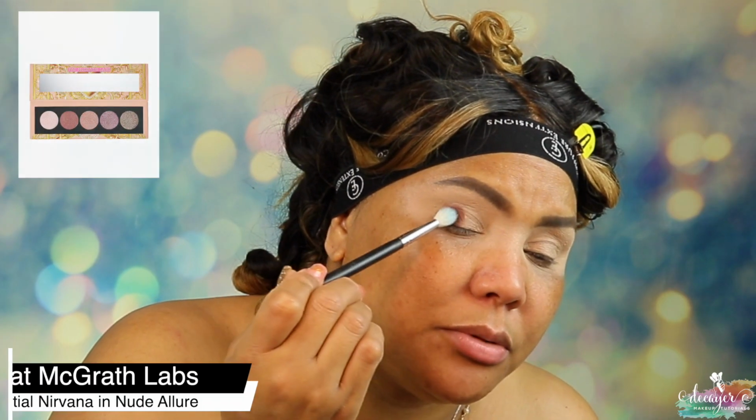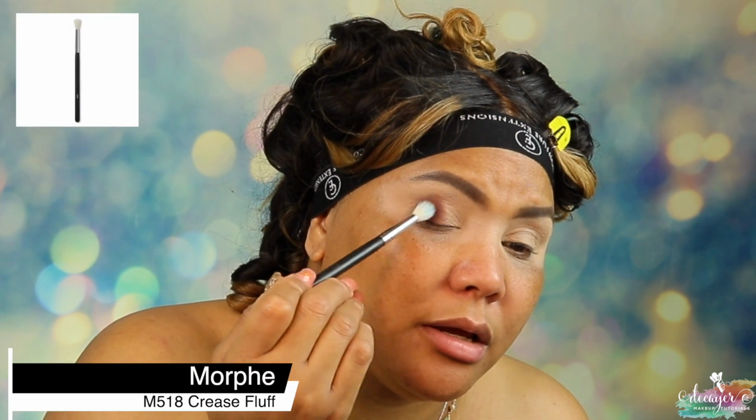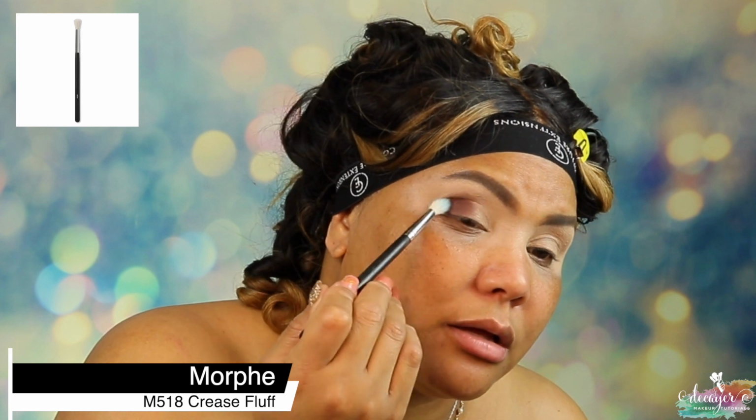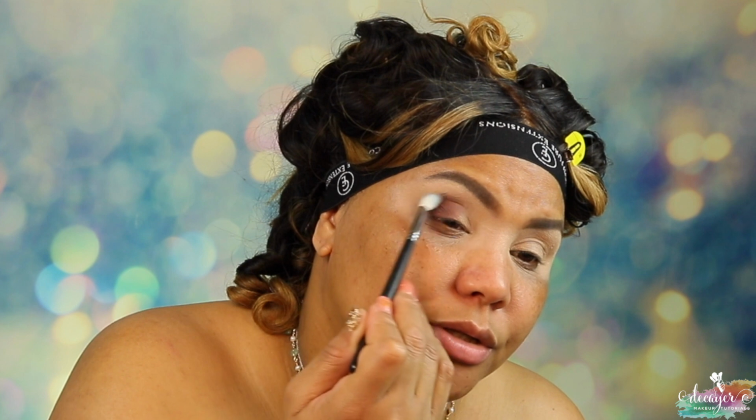So let us jump in the palette. So this is an M518 from Morphe. I'm gonna go into this shade right here, which is literally the only matte shade in the palette. And I'm just gonna put it right here. I know it's gonna be pigmented, that's a no-brainer pretty much. You don't even need to ask if anything from Pat is gonna be pigmented.